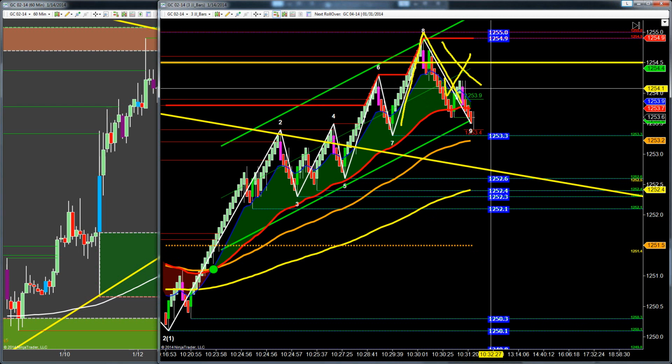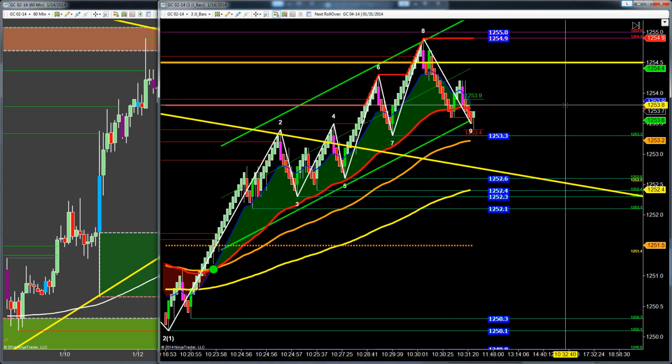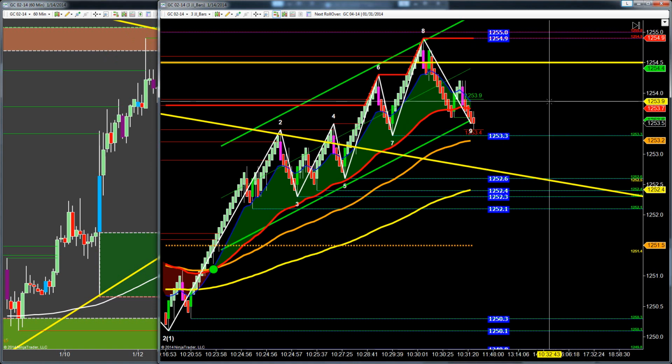Not only do we have an inside-out pattern possibly setting up, but we also have a huge supply zone above us, a wedge above us. There are so many factors to the sell side on gold right now that you'd almost be crazy to be looking at the buy side.